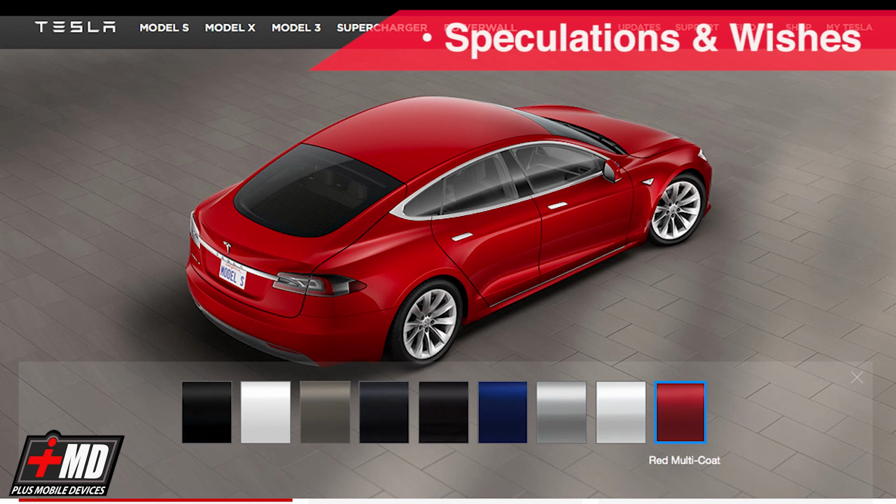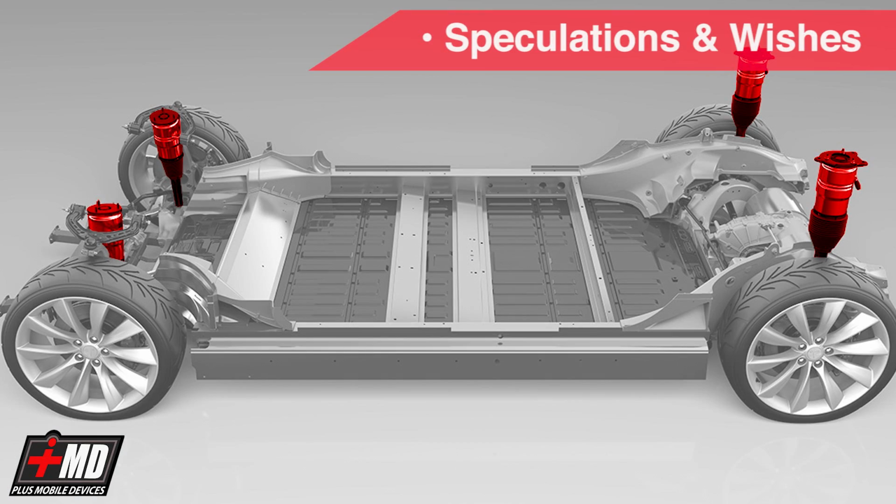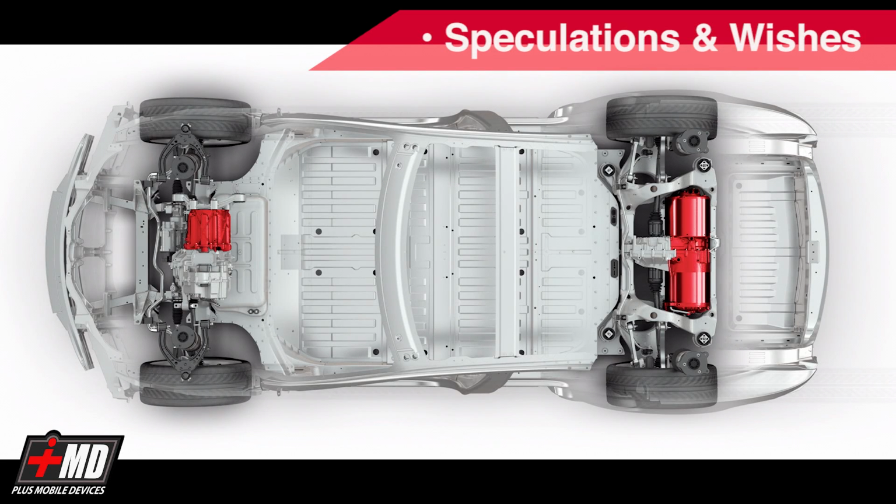The car that we tested had an all-wheel drive powertrain, likely a larger battery, and certainly better acceleration than the base car. This won't be the case for the Model 3, which will be rear-wheel drive with the smallest available battery. All-wheel drive itself will likely be a $5,000 option, and the battery would add on to it.